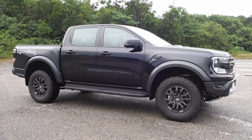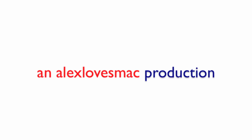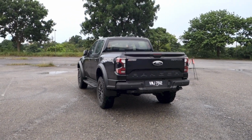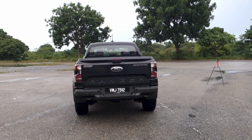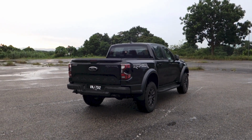Hello everyone, right here I have a 2024 Ford Ranger 2.0 4x4 Raptor. And today I'm going to make a startup and full vehicle tour video of it, show you the features inside and out.